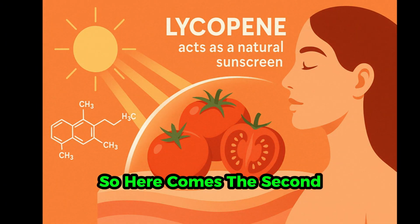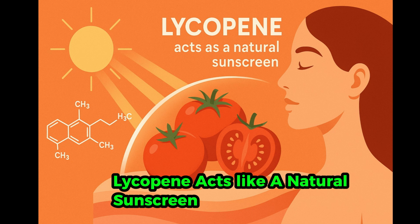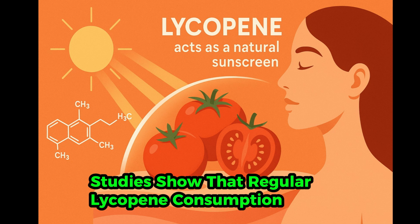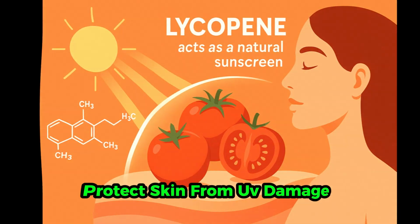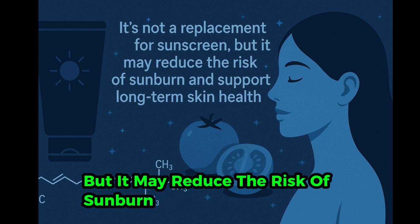So here comes the second unique fact. Lycopene acts as a natural sunscreen. Wait, what do you mean with that? Studies show that regular lycopene consumption can help protect skin from UV damage. It's not a replacement for sunscreen, but it may reduce the risk of sunburn and support long-term skin health.